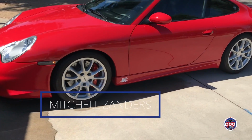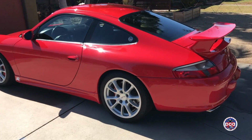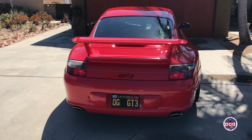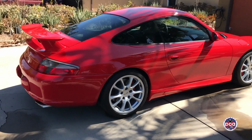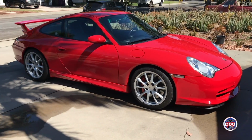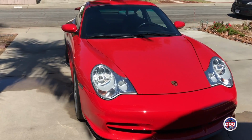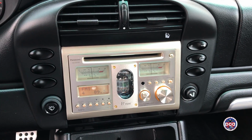Porsche 996 GT3. Very few sold in the United States. 1.2 G on the skid pad, 190 miles per hour. No modifications needed. 0 to 60, 4.2 seconds. It is a real track tool and a really fun car to drive. Probably the world's only Porsche with a vacuum tube radio.